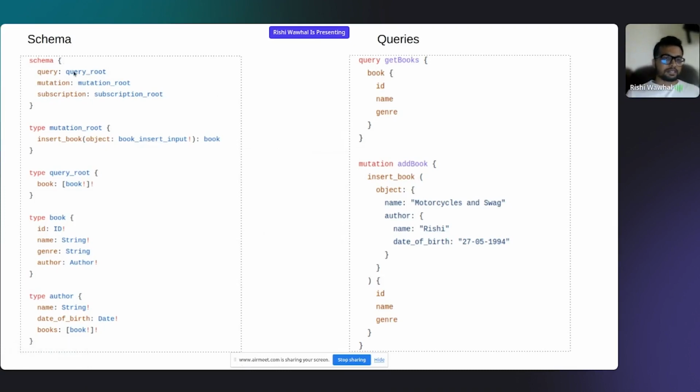So if you see, there's query root, mutation root, subscription root, and the mutation root has insert book, through which you can insert a book into the book table, and then there's a query root field called book, which gives you the list of all the books from the book table, right? And this is the type of the book, as inferred by Hasura from the book table.